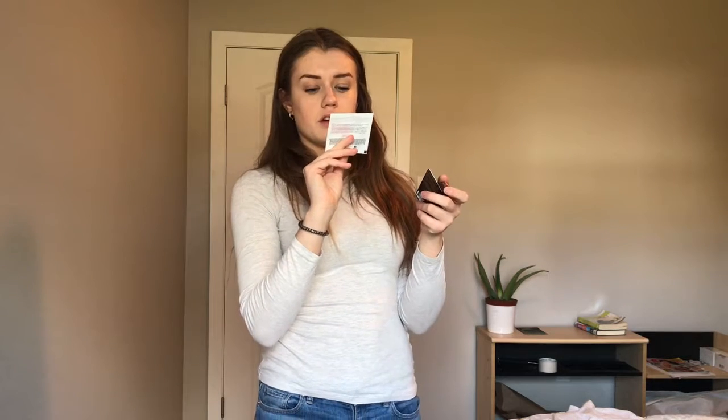I'm also going to try the Caudalie Resveratrol Lift. This is a firming face cream, and sometimes I feel like my face needs a bit of firming, it needs a little bit of plumping to it. So I'm going to see how that goes.